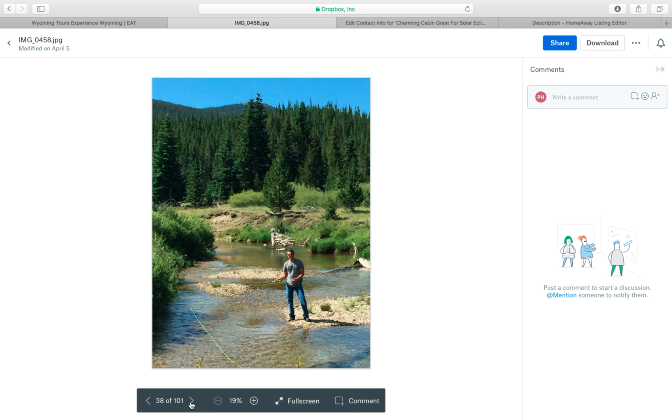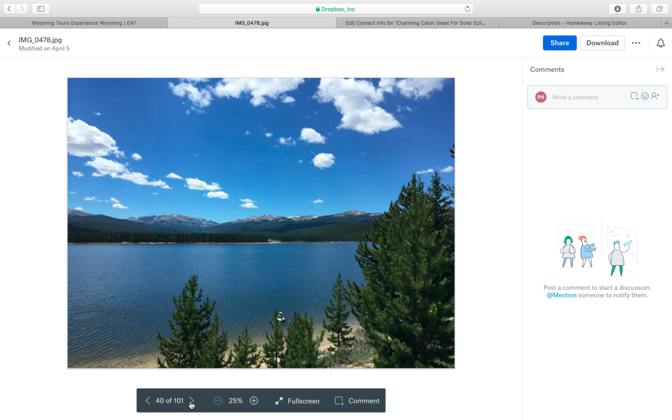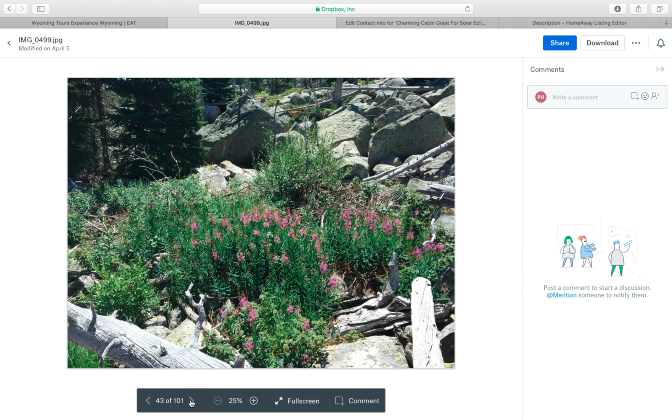This is Little Goose Creek, way up in the mountains near the boundary of Cloud Peak Wilderness. Same area. And this is Park Reservoir. It's up near the Spiro Wigwam Dude Ranch, which is also an adjunct of Sheridan College. Another sunset picture. More sunsets! And just some gorgeous flowers in the mountains.